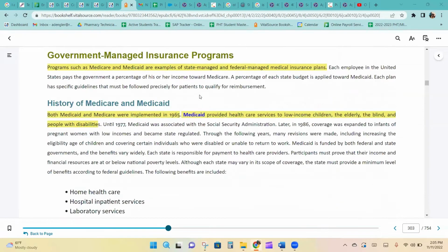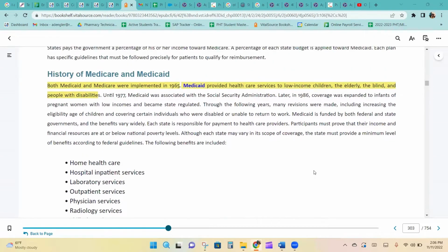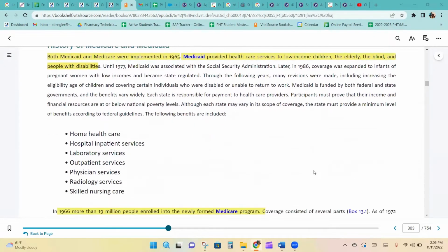Programs such as Medicare and Medicaid are examples of state managed and federal managed medical insurance plans. Each employee in the United States pays the government a percentage of his or her income toward Medicare. A percentage of each state budget is applied toward Medicaid. Each plan has specific guidelines that must be followed precisely for patients to qualify for reimbursement. Both Medicaid and Medicare were implemented in 1965. Medicaid provided health care services to low-income children, the elderly, the blind, and people with disabilities.